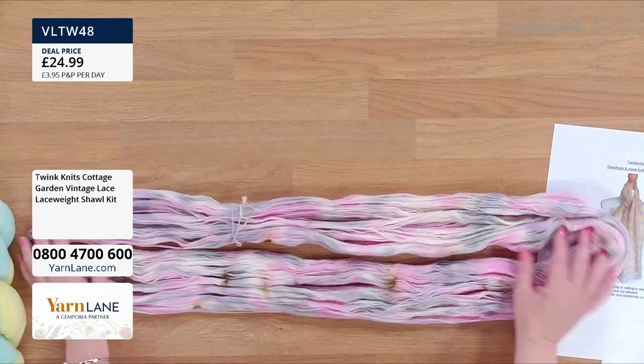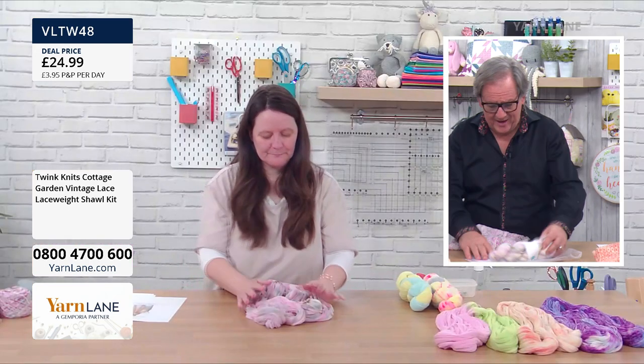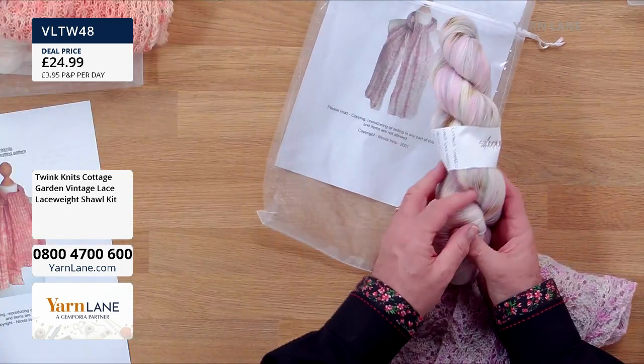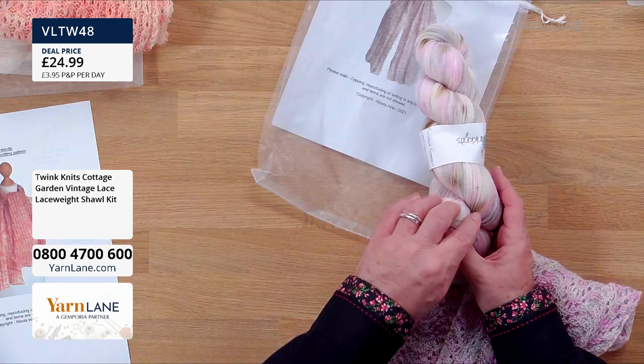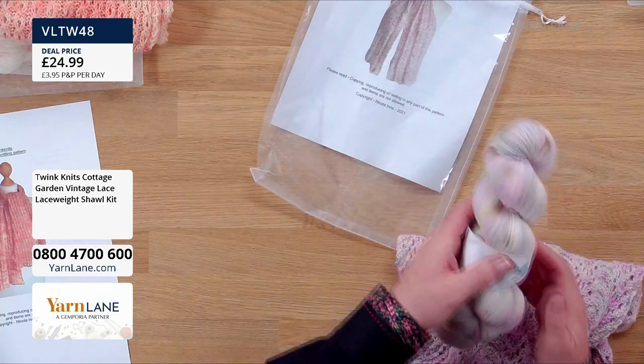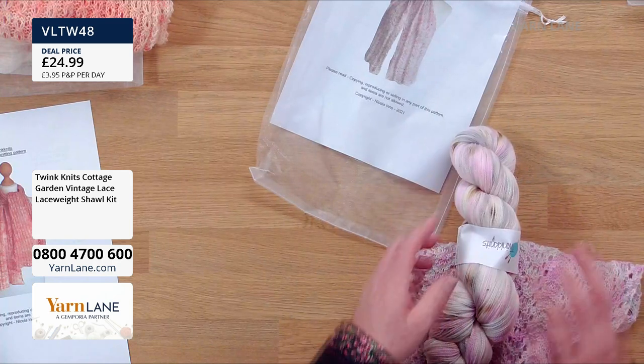Oh, brilliant. Absolutely. That's gorgeous again, that one. So that one is called your Vintage Lace Pattern. You get the pattern and you get that really beautiful. Oh, fewer than 20 of these. Now, these have got splodges. These have got like brown, walnut. But the sprinkles look like it's almost dyed.